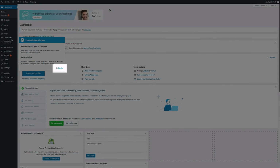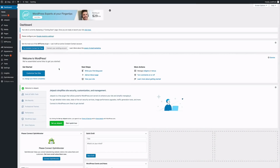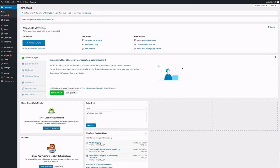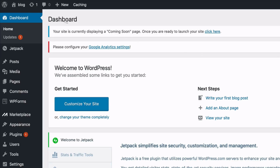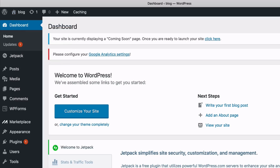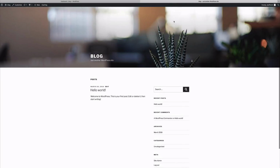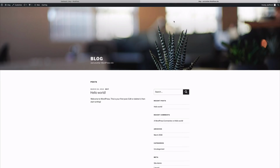So go ahead, and what you want to do first is just X out any of these notifications. Okay, now that you're done with that, I want you to head over to this little home icon right here. It says Visit Site. Right-click this and open it up in a new tab. This way you can see what your blog looks like right now. And as you can see, not a lot going on here. It's like a diamond in the rough. It doesn't look like much right now, but it's going to change very soon, and you'll see.